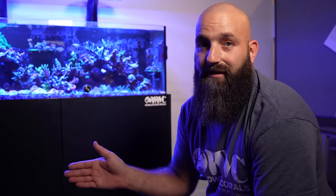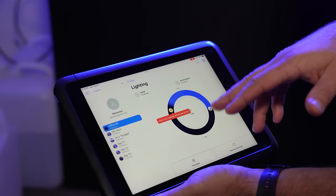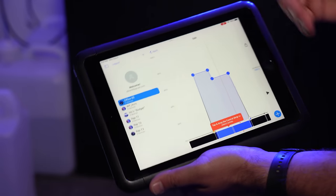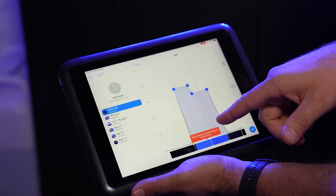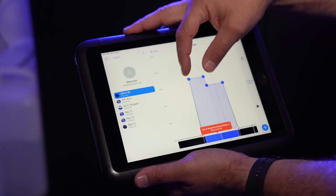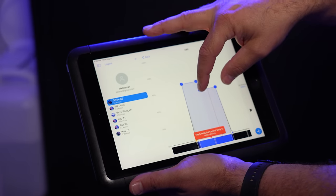There are always going to be exceptions, but I'm trying to generalize everything, from low light acros to high light acros, from low light leptos or mushrooms to high light euphyllia. But again, the very generalized basic answer is 200 and down and 200 and up. When I'm building the profile, I also think about how much white and how much blue. If you look at my screen here, this is how I build most of the profiles, where I've got this really high peak between the two points, and then I've got the two lower peaks.